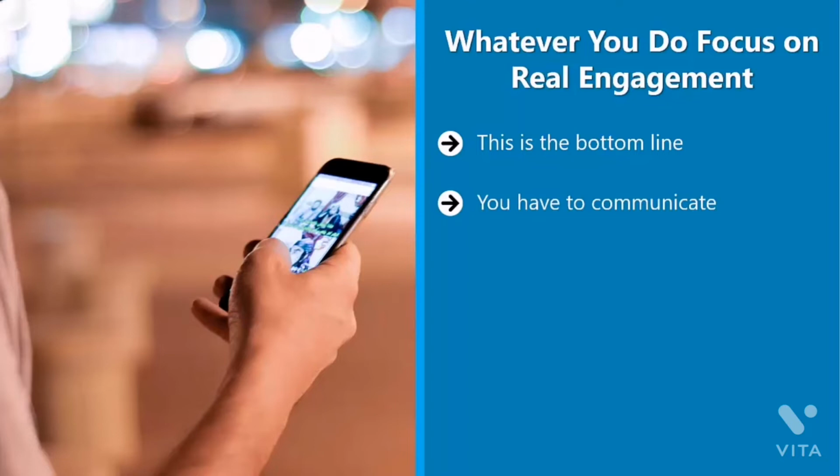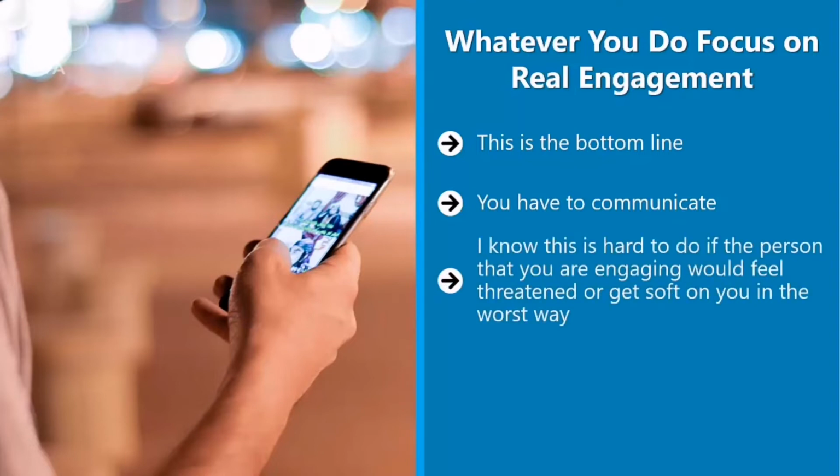This doesn't mean that you always have to be 100% in agreement. However, it means that you do have to always be 100% respectful. I know this is hard to do if the person you are engaging feels threatened or gets tough on you in the worst way. It's very tempting to fight back. It's very tempting to push back. Fight fire with fire, right?